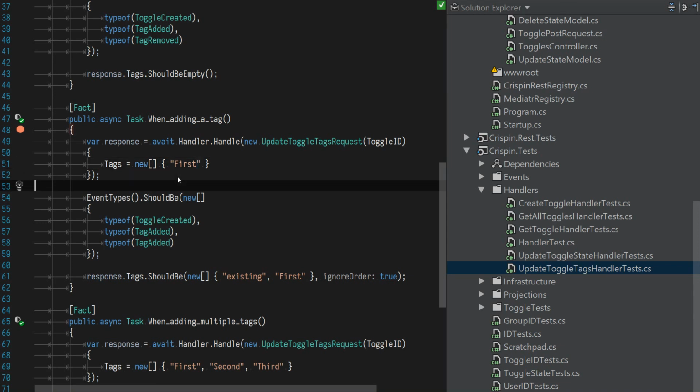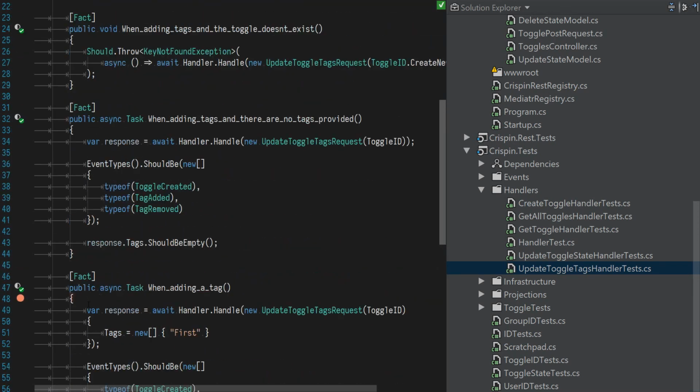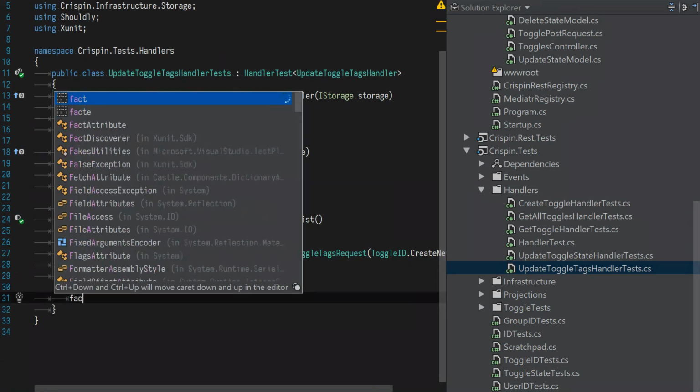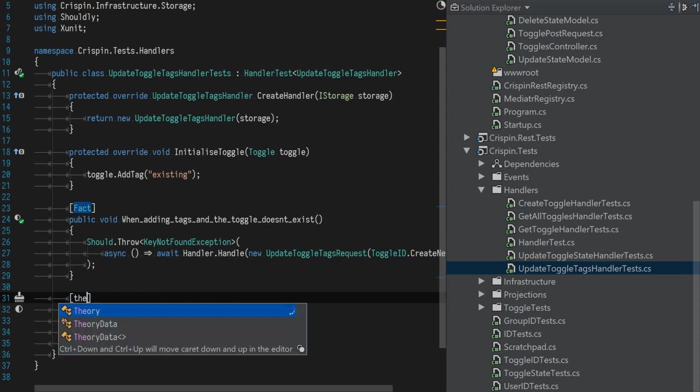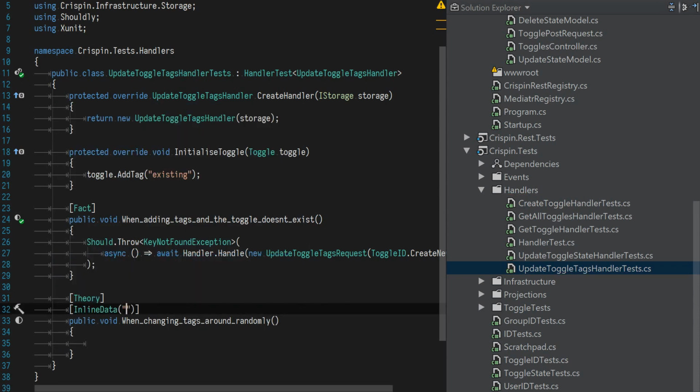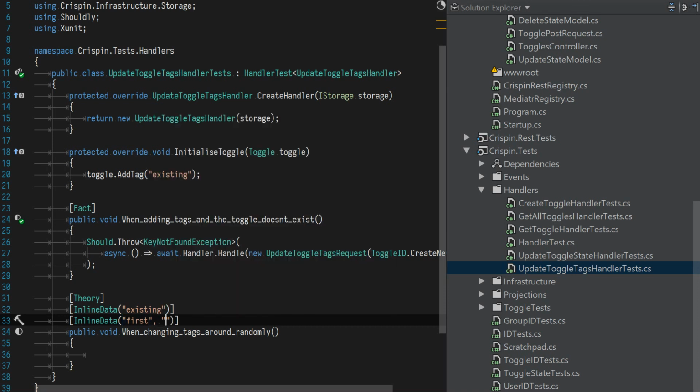So, doing that, in fact I might just rewrite all these tests. Yeah, because we can actually do it as a theory now. In fact, when changing tags around randomly. Right, inline data. So, posting that should result in no changes. Posting first should result in, that's not going to work, is it? It gets arsey if you try and do an array of things, I think. That's a shame. I wanted to just have a nice parameterized test. Or we can parameterize it, just not with inline data.